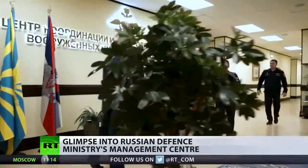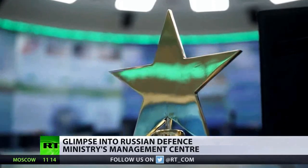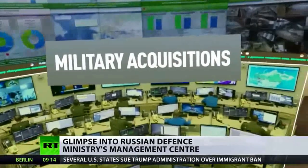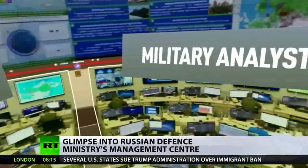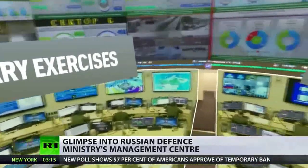Almost all the work's highly classified, but here's a lower security area that monitors the Army's day-to-day activities. This is all divided into sectors. These officers supervise military acquisitions. They deal with the medical records of the military personnel. Next are the military analysts tackling training and military exercises.